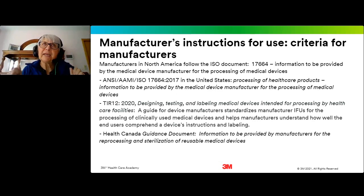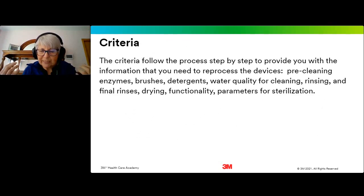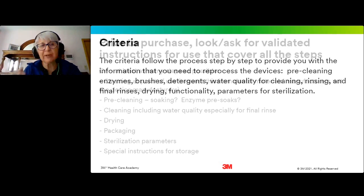Learning about these pieces of information that are available to us, it's almost like having a bill of rights for consumers was such an enabling piece of information for me, saying, wow, I'm supposed to get this information. It's actually supposed to be provided to me. That is so eye-opening, so empowering. It was just wonderful to get that. So the criteria follow the process step by step to provide you with the information that you need to reprocess your devices properly.